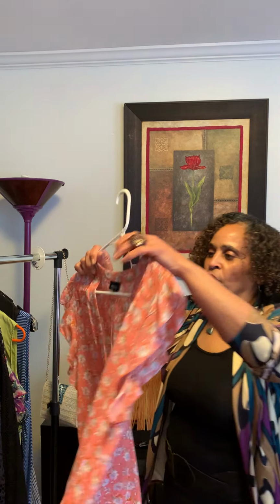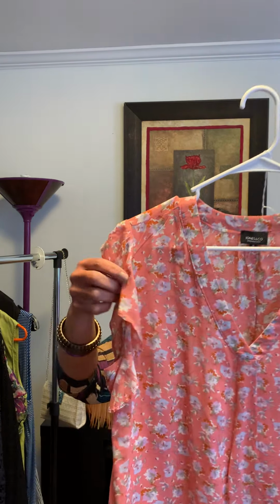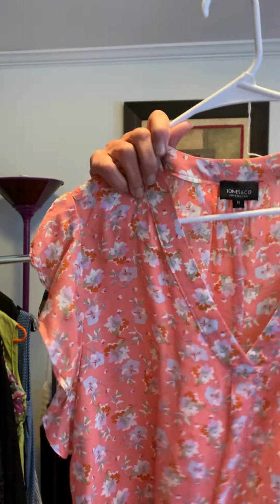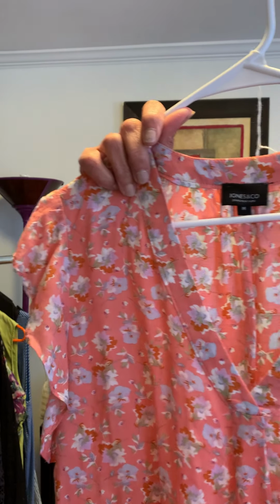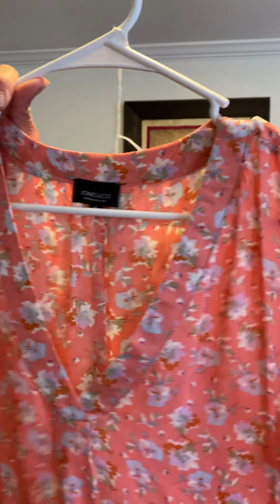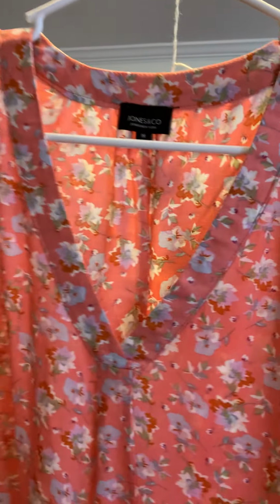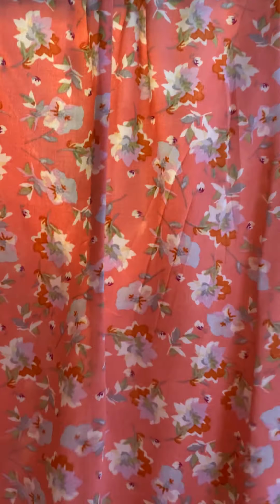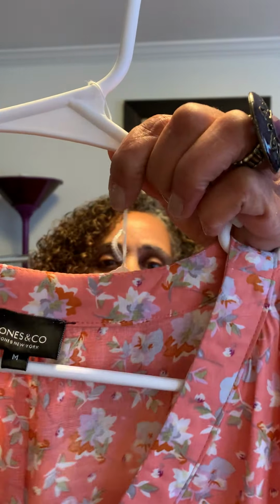Next is this little frilly number. I call it that because if you look at the sleeves, it's kind of like a big ruffle. This is very lightweight. This is by Jones & Company. It's a size medium. It's cute flowers on there, nice light pattern. This is how the back looks. Once again, it's by Jones & Company, and this is a size medium.